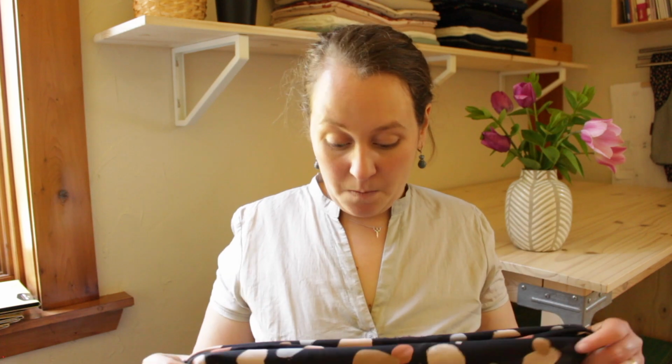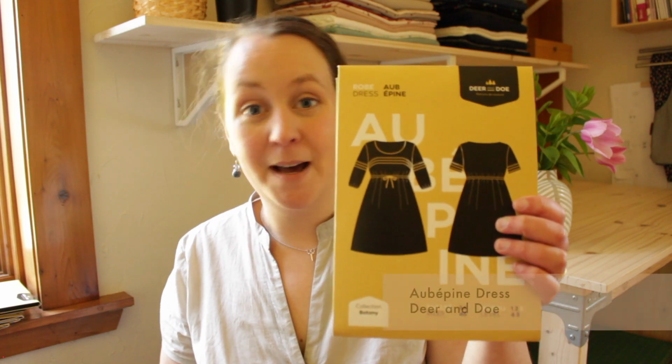So this I bought a couple of years ago but never got around to sew it. So this is my chance now. And I am gonna make with it an Aubépine dress by Durando also. Aubépine has a bit of a story with me because it is the first dress I ever sewed. It's the first garment I've ever made for myself.